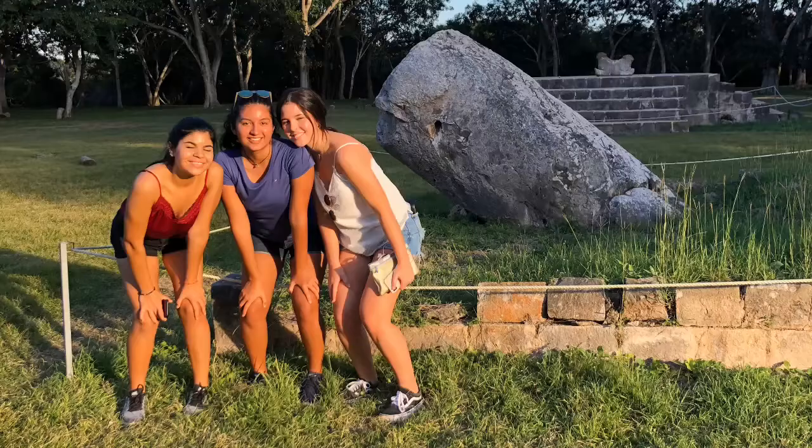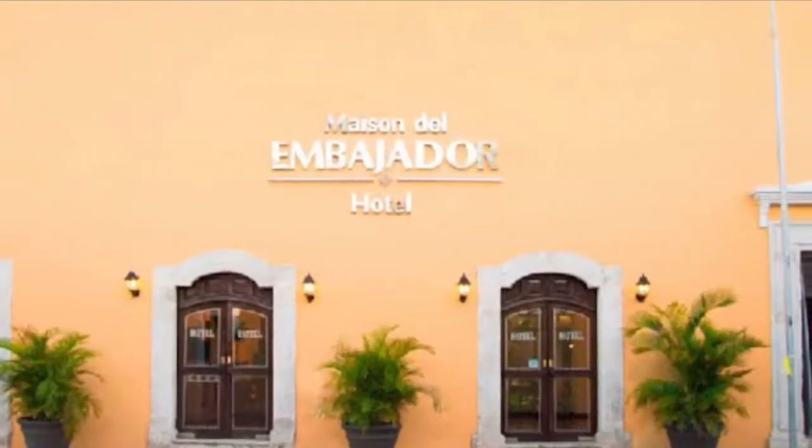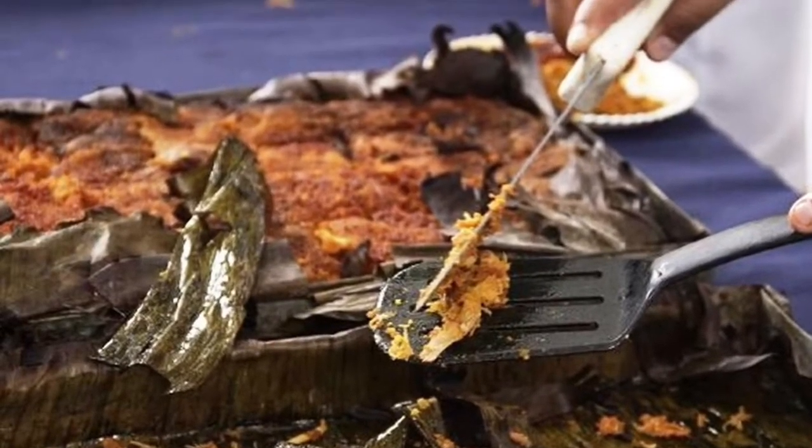Also, we went to the pyramids, but I'm from Cancun. I'm used to them, so I won't talk about them. After that, we went back to our hotel, and had dinner with the classical dishes of Yucatan in the town fair. Then we went to sleep.